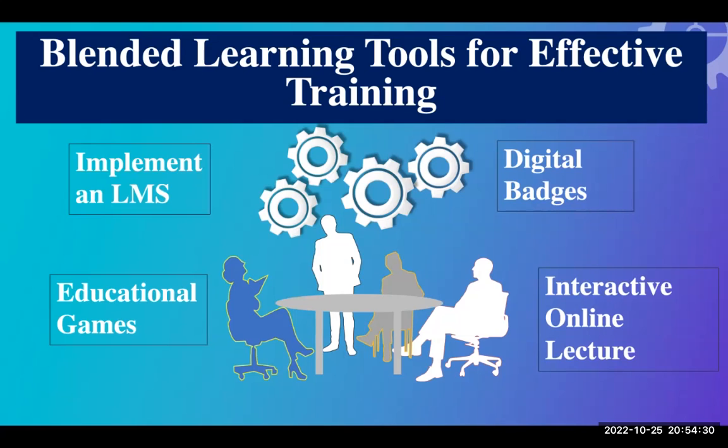These types of educational games include frequently asked questions, cards, interactive posters, etc. There are many different types of games available inside the classroom, and you can engage them, and you can have educational games related to your topics. Digital badges, this is another one, we have a few more details in a coming slide.